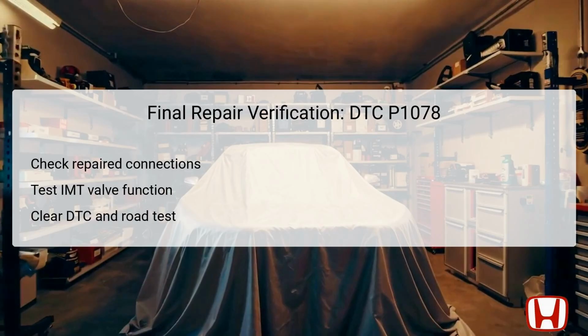Once repairs have been completed, it is crucial to verify that all connections are secure and functioning as intended. Ensure that any wiring or component replacements are meticulously checked for proper installation. After confirming repairs, proceed to test the IMT valve function again using the HDS. This verification process can help confirm whether the repairs effectively address the original issue.